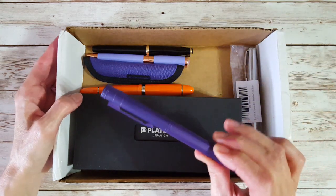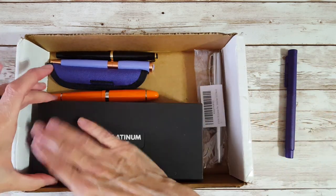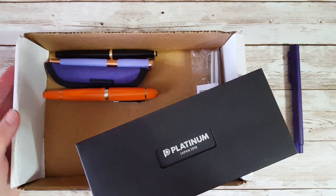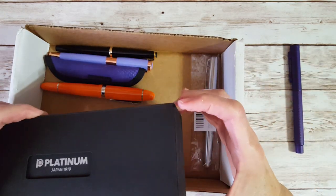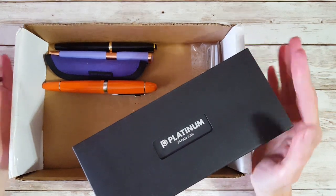And this was from my pen friend Sharon. I love it. Okay. And then platinum, okay, so this is the platinum pen that has been replaced that had the crack. Well, I don't think I need to open it. You guys have seen it and you'll see it again.